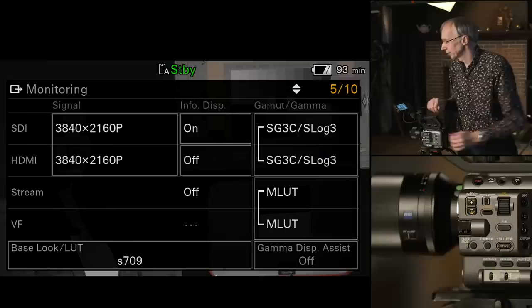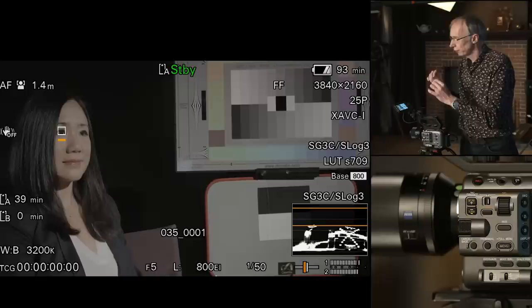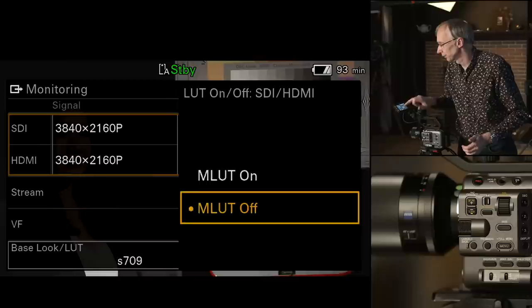Come back to this page, and I can also turn the lookup tables on and off for the viewfinder as well. You won't see any change, but the viewfinder now has no lookup table on it. So I can very easily turn LUTs on and off for the viewfinder, let's turn them back on, and for the outputs independently, and it's all very easy and it works really very, very nicely.